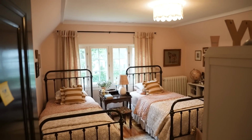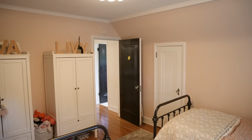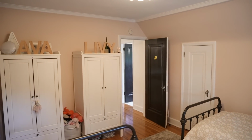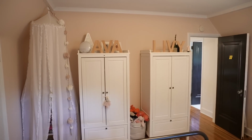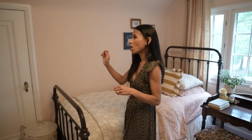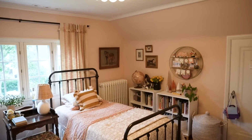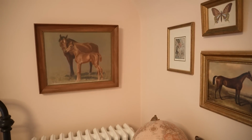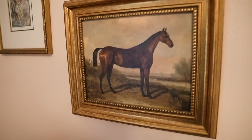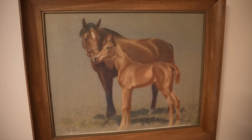So we actually got 2 twin-size beds, and we painted it this really charming pink color. And this was the color that both of the girls wanted. So we had them decide between a few colors. We put the swatches on the walls, and then they ultimately picked this color. My oldest daughter just loves horses. She would like to have a horse of her own, but for now we'll have some artwork up on the walls. Some are vintage artwork and some are new that we got from Etsy.